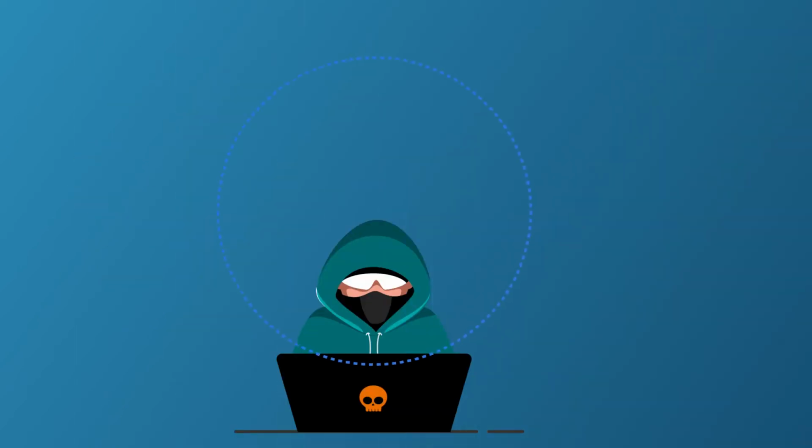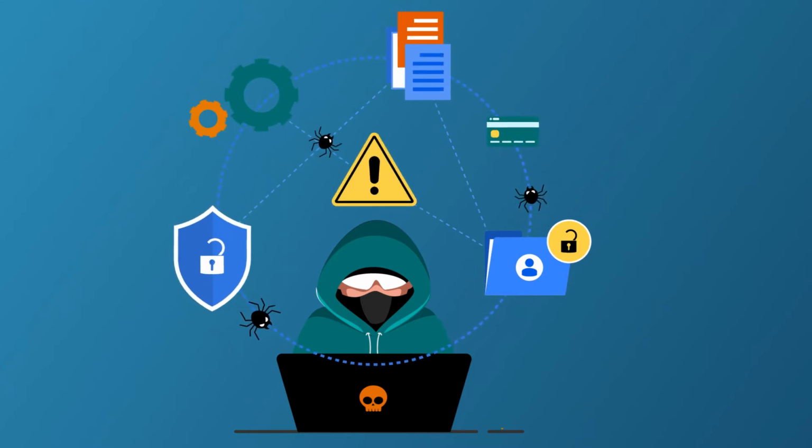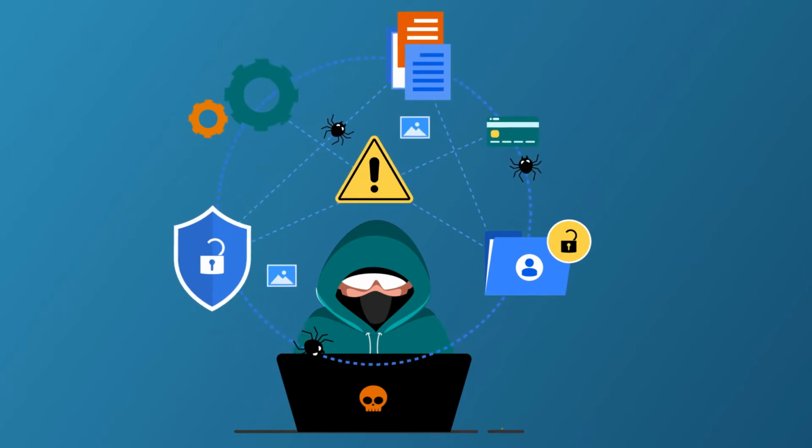Hackers use computer programs which can quickly guess weak or common passwords. Follow these tips to make your passwords more secure and protect your information so that you can safely use the internet.